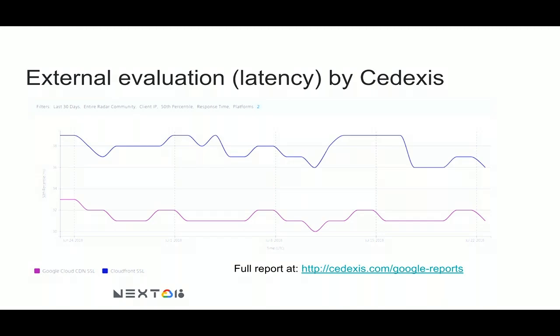So it's a very interesting measurement system. It has millions or tens of millions of vantage points around the world. And it's very difficult to optimize for because the requests are coming from everywhere. So it's essentially a depiction of the internet.